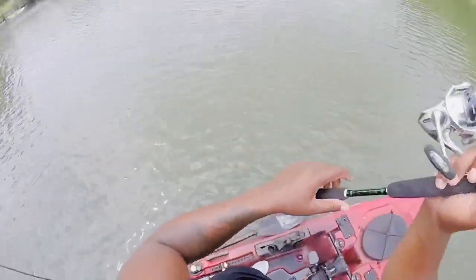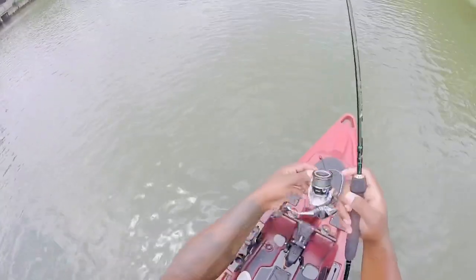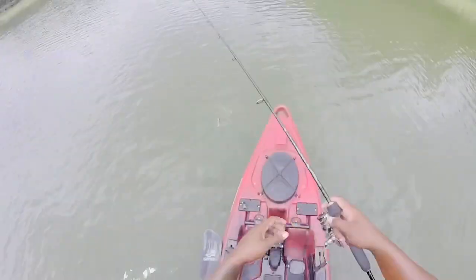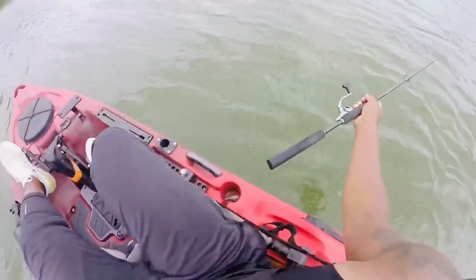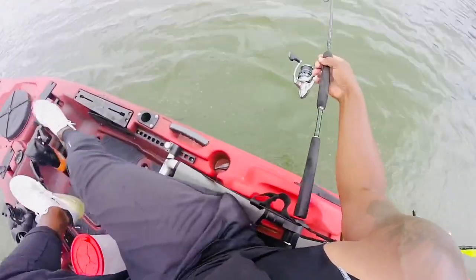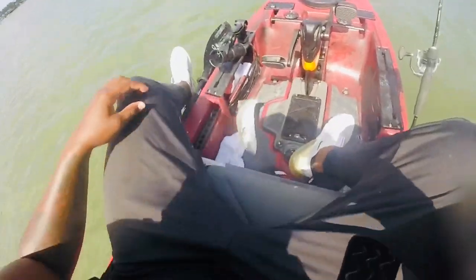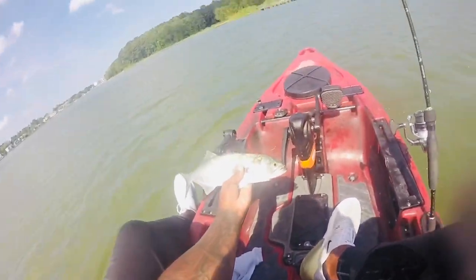All right, let me get one more cast. Not a lot, one more. I see some bait right here. Let me troll up out of here. Turned off the camera, but got him on the troll. Surface minnow getting that work. I'm gonna run back by that spot, see if I can get another one on film. Nice little chopper blue.